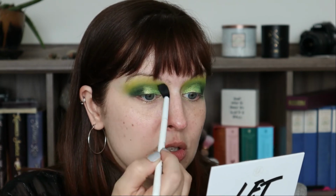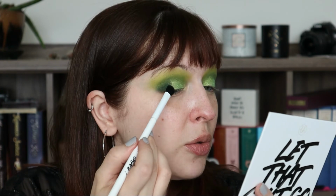Okay, so back into our original diffuse brush, no additional product. Just going to do a little bit of blending right through here. And then back to this brush here, which is Shade. I'm going to take just a little bit of over it and tap it over the edges just to blend everything a little bit more. Kind of soften that area.